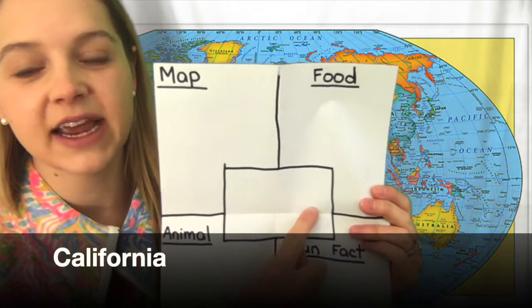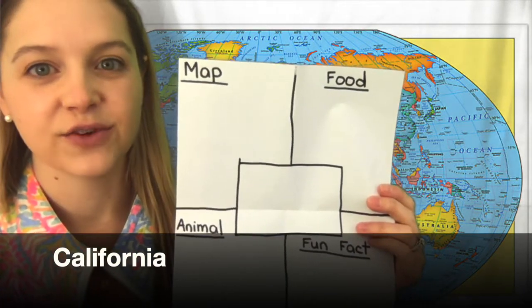The place that we're going to be visiting today is usually known for being very sunny, but it's a very big state and it's sunny on one part of the state and the other part of the state is known for being very rainy where it's close to the mountains. And today we are going to be visiting the state of California. So go ahead on your journals and in the middle today you're going to be writing California.